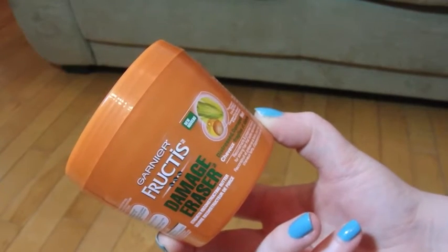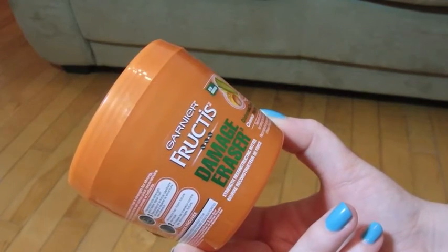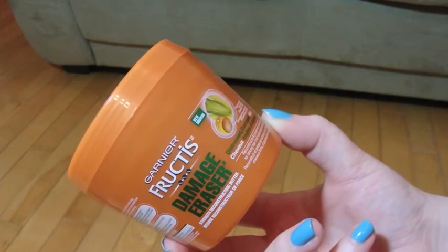Up next is the Garnier Fructis Damage Eraser Hair Mask. I think it's called the Deep Conditioning Treatment. It's, you know, it's a hair mask. It works really well. It's definitely better than buying the really expensive ones from other places like Sally Beauty. So, you know, it is what it is.